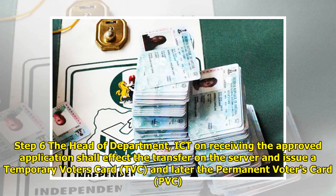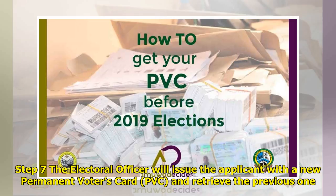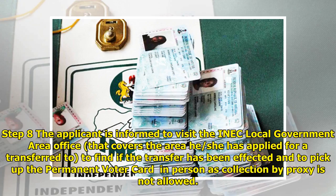Step 6. The head of department, ICT, on receiving the approved application shall effect the transfer on the server and issue a temporary voter's card, TVC, and later the permanent voter's card, PVC. The applicant's registration and particulars will then be deleted from the register of voters in the previous location. Step 7. The electoral officer will issue the applicant with a new permanent voter's card, PVC, and retrieve the previous one. Step 8. The applicant is informed to visit the INEC local government area office that covers the area he/she has applied for a transfer to, to find out if the transfer has been effected and to pick up the permanent voter card in person, as collection by proxy is not allowed.